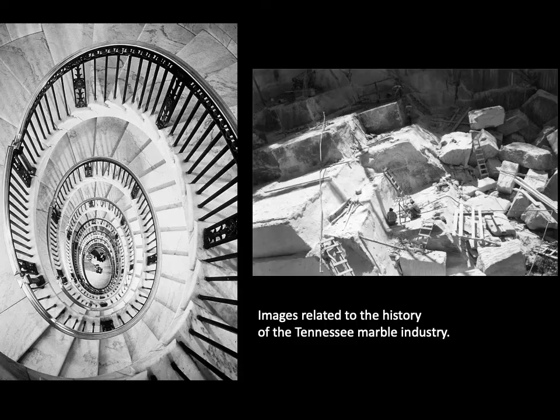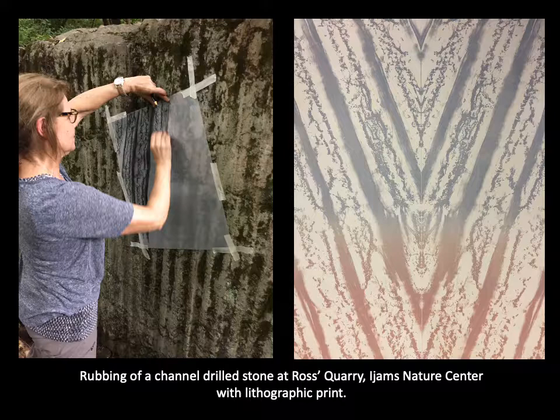In preparation for the collaboration, Kate selected a set of images related to East Tennessee marble history, including photographs of quarry workers and the spiral staircase at the U.S. Supreme Court building. And with these images, I made photolithographic plates. As part of our process, Kate also made a rubbing of a stone with drilled channels at Ross's quarry at the Ijams Nature Center, which we used to create a plate emulating the look of book matching, which is a method often used in marble installations.